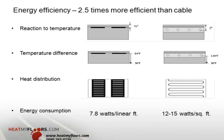The other thing is the energy consumption. STEP Warmfloor is 7.8 watts per linear foot, as opposed to cable systems that run approximately 12 to 15 watts per square foot. Many of these are found at 12 watts per square foot. So just in energy alone, not even figuring in all the other items above, you're at 40% energy savings on pure wattage alone. So you add these up and you get that the product is 2.5 times more efficient.